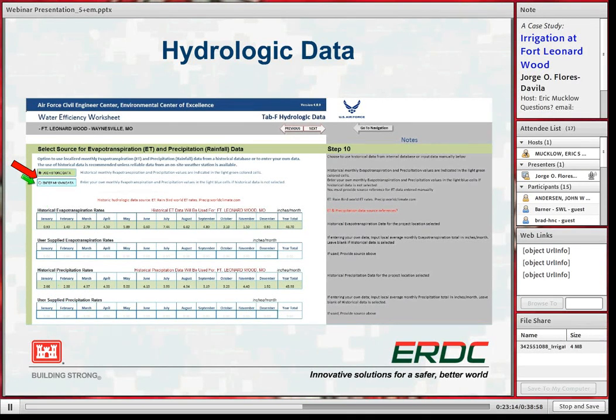Or if you have your own data, and let's say you weren't able to have the data inputted into the calculator, you can select the city and the state, like we did on page 1. You can select one close by, and if you have a weather station closer to your project site, you can say, I don't have it inputted in here, but I have it on hand, and go ahead and use all of that data. You provide your evapotranspiration rates and your precipitation rates, and the calculator is able to consider both factors.